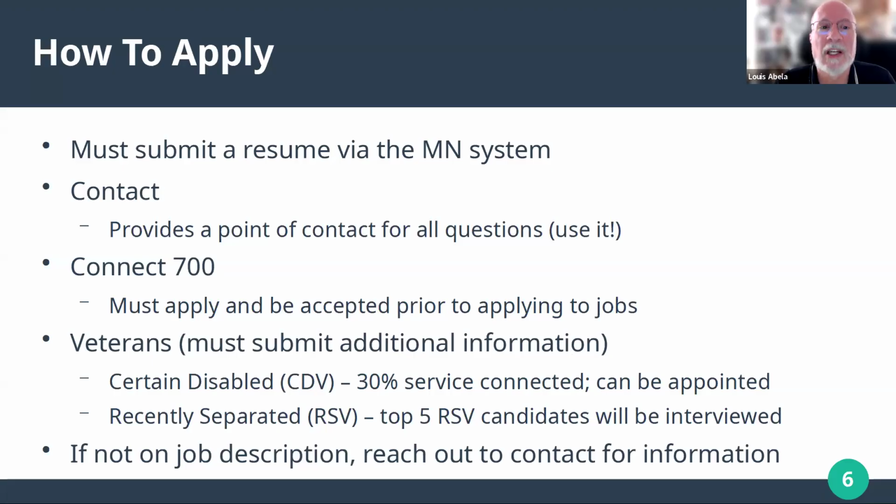In other words, if you apply under the Connect 700, the hiring manager can decide, I'm just going to hire you. I don't have to go through a competitive process. Now, next thing, and this is really important for veterans, is that there are two different types of veteran status that you can apply for.